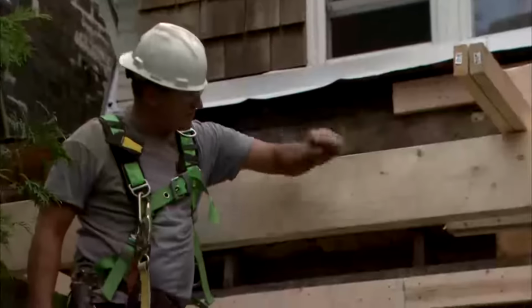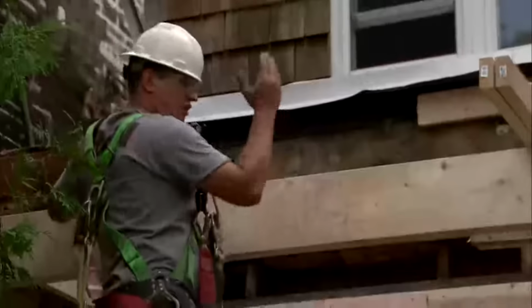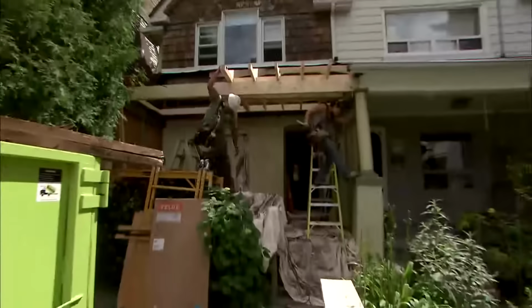Attach these rafters to the beam. Attach the beam to the posts. And now let's start the rest of our structure getting the skylights in, okay? Good job.